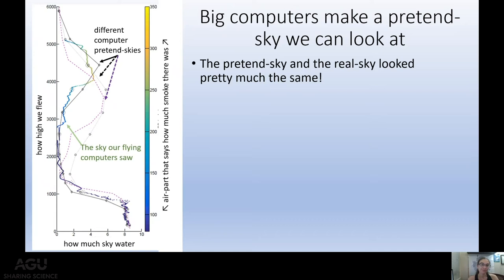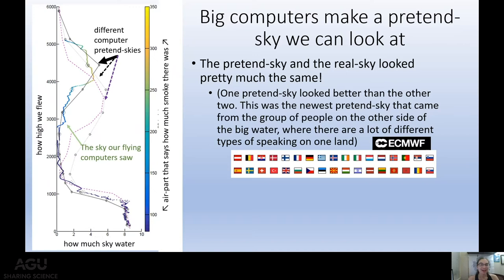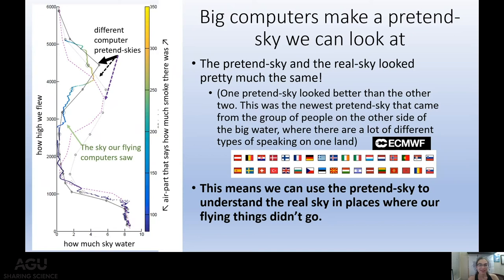And there was one pretend sky that was a lot better than the other pretend skies, and that was the newest pretend sky that came from the group of people on the other side of the big water. And because the pretend sky and the real sky looked pretty much the same, this means we can use the pretend sky to understand the real sky in places where our flying things didn't go.